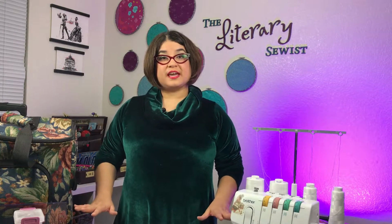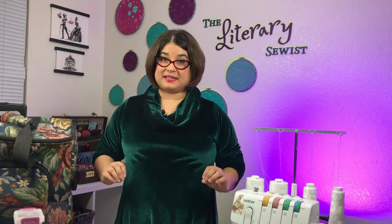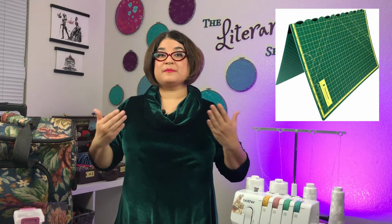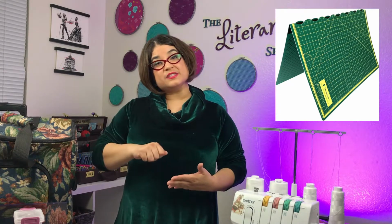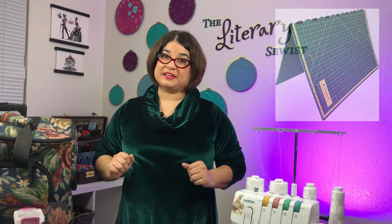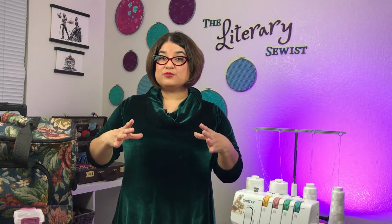If you got your sewist a rotary cutter, you might also want to consider picking up a cutting mat. These are large mats that can be set down on any surface to help protect the surface underneath. Also gives a nice smooth place for cutting and rolling the rotary blade across. They come in several different sizes, from 12 by 12 up to like 50 by 60. So make sure you have the space and you're getting the right size for your sewist.